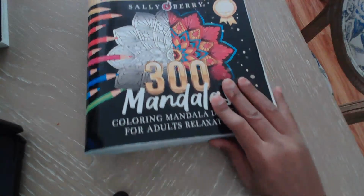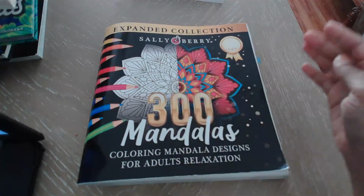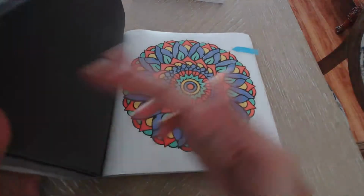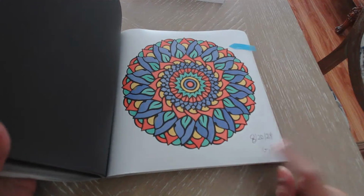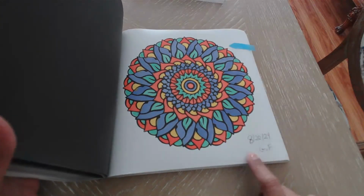So this one is one of my top 10 books to finish. This is 300 Mandalas. I think this book is out of print or they printed it under a different name because I saw something very similar to it, but it's not the same one. But someone says it's the exact same picture, so they may have rebranded it and not under Sally Berry. So this is the one I did, and I did this one at 8/20/24. I write down when I do these.